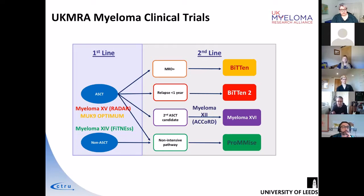In second line, we do have the late phase myeloma 12 study, as you may or may not be aware of. And the follow-on for that will be myeloma 16. Now, it's likely that we will need to do a phase 2 lead into myeloma 16 because the combinations we want to use won't have been tested by the company in their clinical development program. And that's what I was alluding to, how the CARP feeds into phase 3 studies and evolves a run-through of strategic thinking.